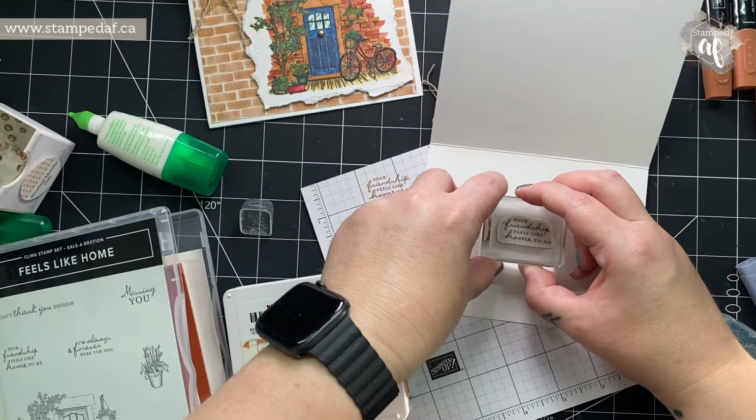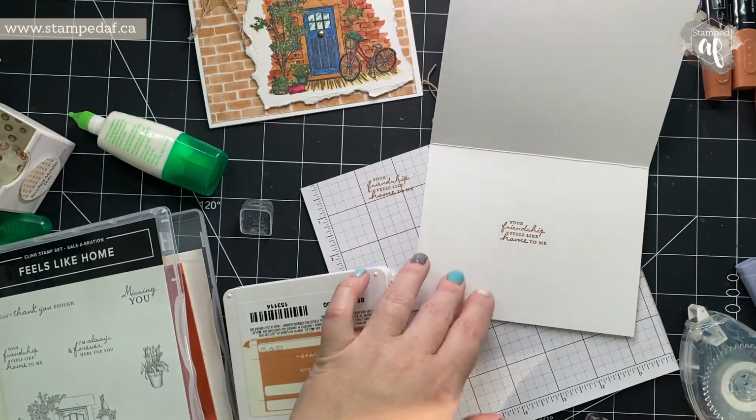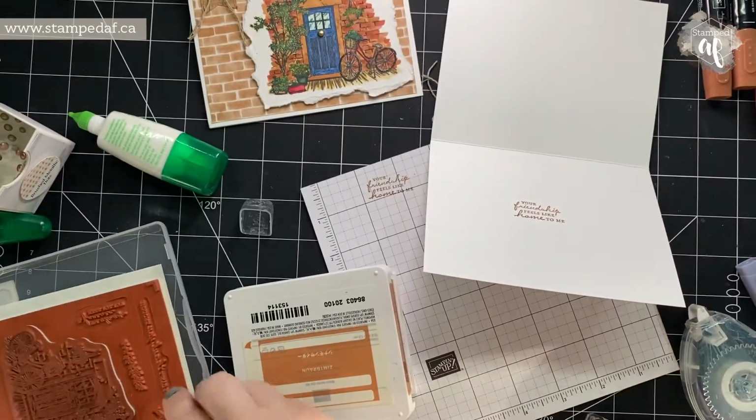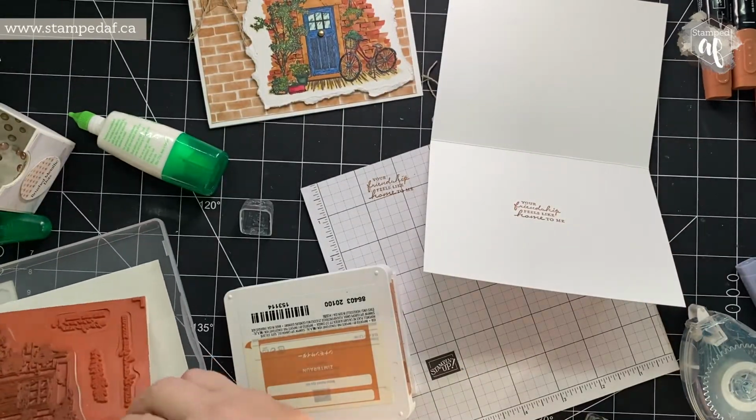Okay, Your Friendship Feels Like Home to Me. Isn't that sweet? And then let's add this little plant, because why not? We can, right?